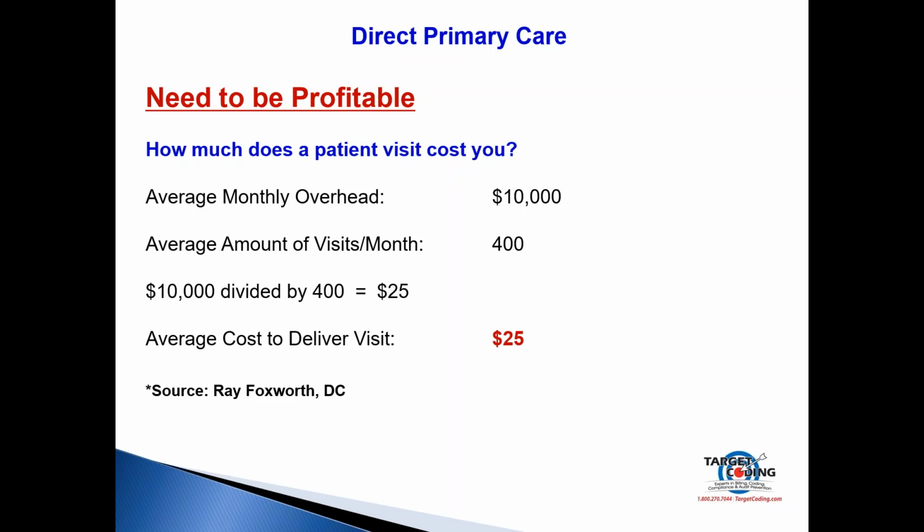Let's say it's $10,000. And let's say you see about 100 visits a week. I think that's the national average. I think that's what Chiropractic Economics put out in their last survey. I think it's about 100, a little over, maybe 110, 120, something like that visits a week. So let's say it's 100 a week. So 10,000 divided by 400 comes out to $25 a visit. That's what it costs you.